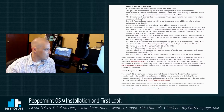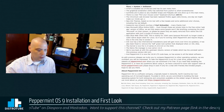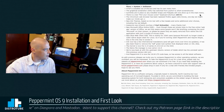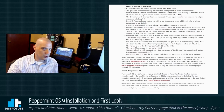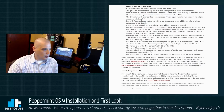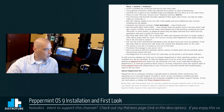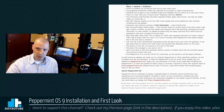Let's see. Yeah, Peppermint 9 is now on the 18.04 LTS codebase. So it's based on Lubuntu 18.04, the LTS. So it has all the latest software. Ubuntu 18.04 was just released about a month ago. So it should be pretty fresh packages. So what I'm going to do is I'm going to download the ISO. The ISO is 1.3 gigs in size. I'm going to install this inside a virtual machine.